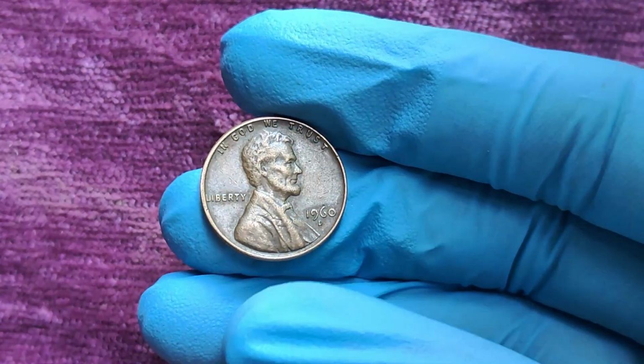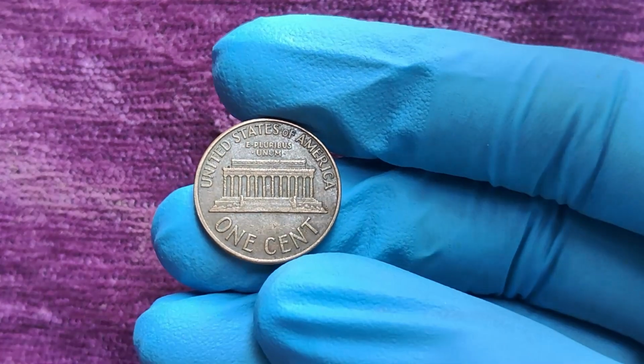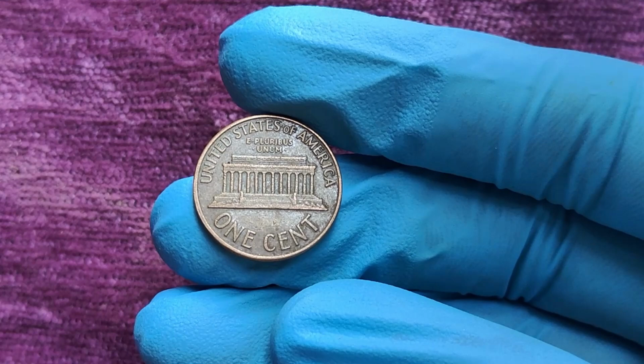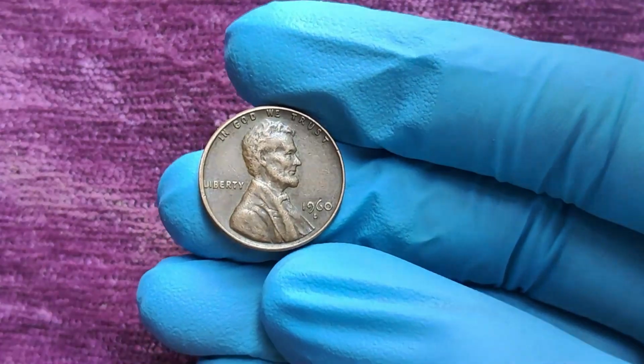Because someone is going to find the next multi-million-dollar 1960 D penny. Why not you? Go ahead, take a look. Your fortune could be hiding in plain sight. And if you find one, well, your life will never be the same again.